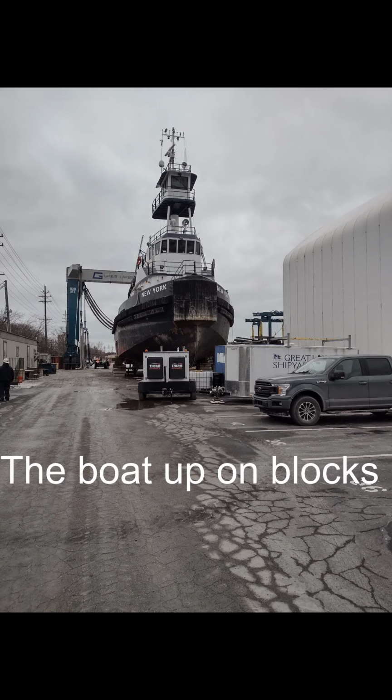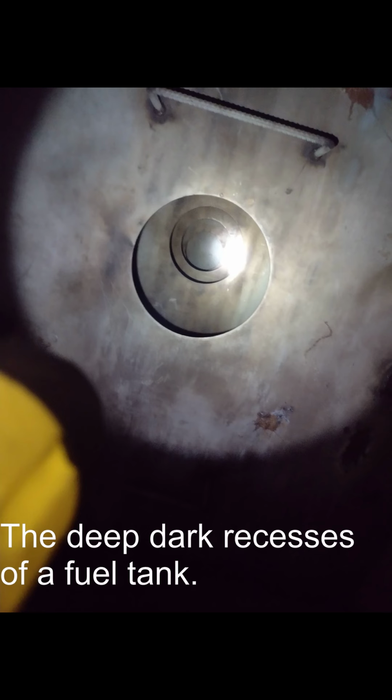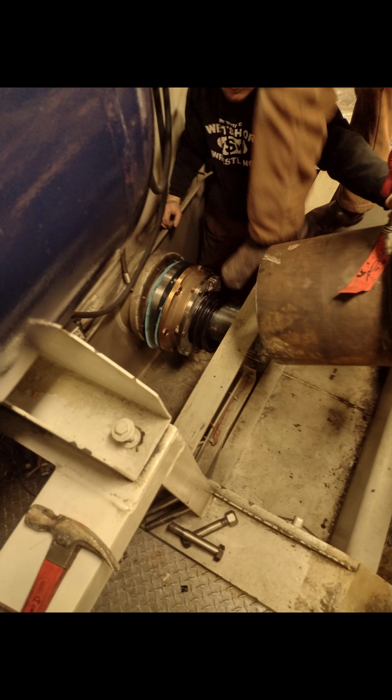Here the boat is finally up on blocks, and the process of blasting and painting has begun. Probably the worst job is cleaning the fuel tanks and then crawling through them to look for any damage or repairs that need to be done. It's a very confined space. Working on the shaft couplings and seals.